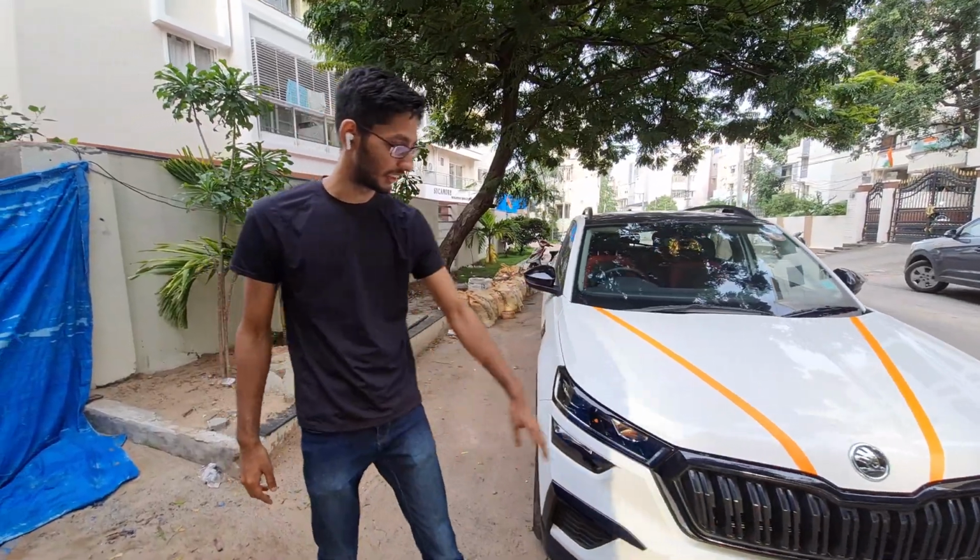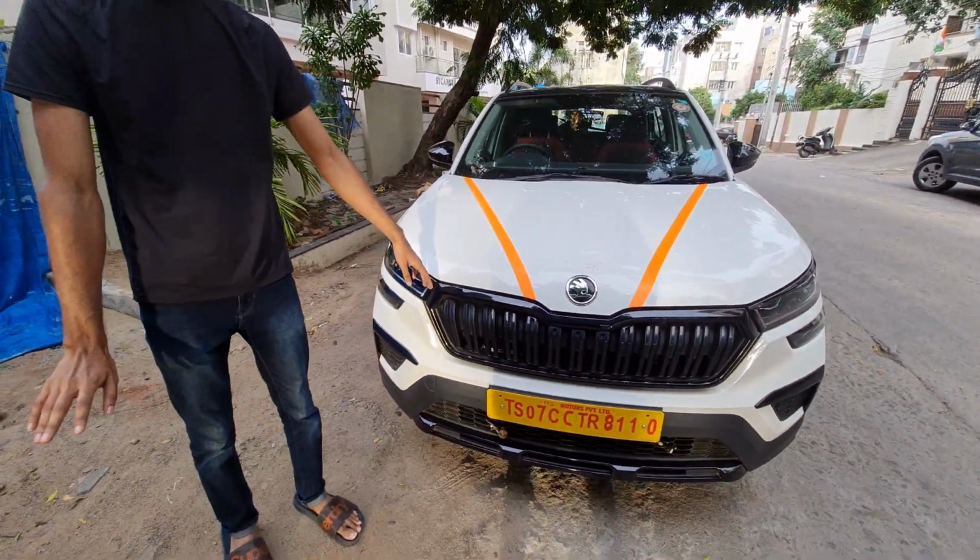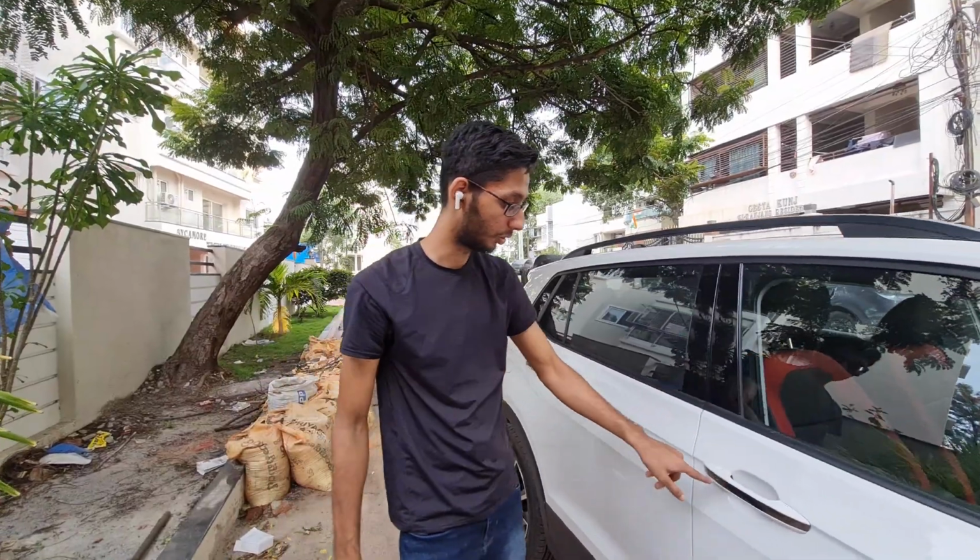So from the front, if you see, you get the typical Skoda grille. Monte Carlo. So see here, you get massive intake.